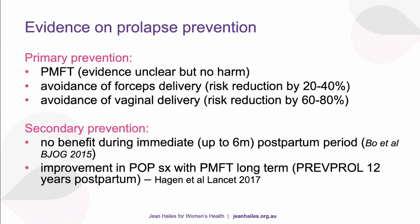to the patient. These are the information. You are in control. You decide what you want, not what your midwife or your obstetrician tells you to have. Okay, and obviously those are the pros, and then those are the cons of doing that. Okay, secondary prevention. Again, most of the studies done are on non-pregnant subjects, okay? And there's only one study that looked at pelvic floor exercise immediately postpartum, and up to 12 months, there's no evidence of benefit whatsoever. However, there are long-term studies up to 12 years and 20 years, and they show some benefit of improvement in prolapse symptoms.